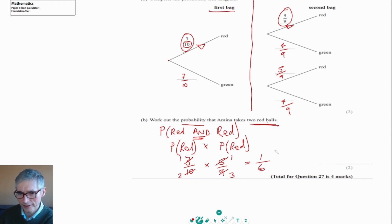So what we've discovered is that the probability of getting a red and then another red is going to be 1/6. And that's our final answer there.